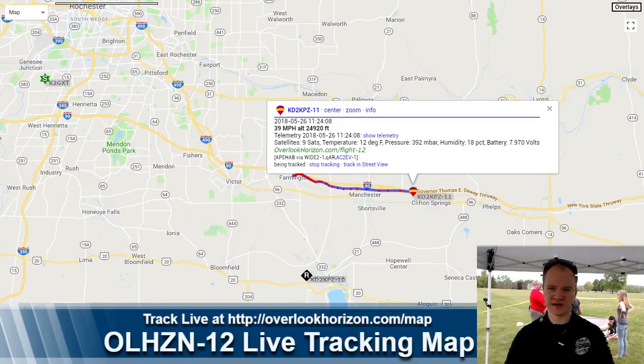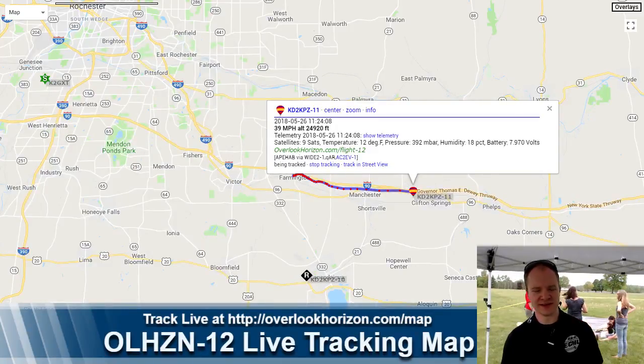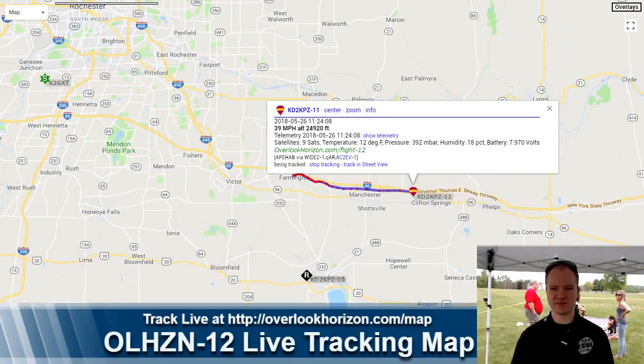We're up and running. Successful launch today. And we're going to see how the flight goes. So far, so good. We're about 25,000 feet, and we'll see where this comes up. We're expecting right around Skinny Atlas Lake is where we're expecting the landing. So hopefully not in the lake, but near the lake.